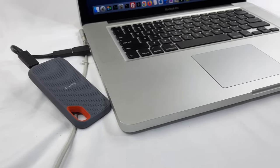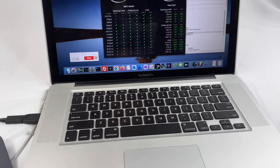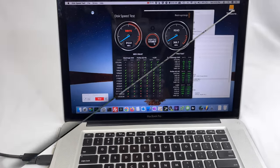Now let's move on to MacBook Pro 2012. It does not have USB-C port, so we will have to use the USB-A adapter to test.